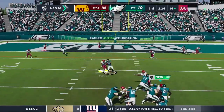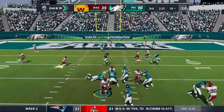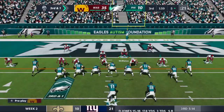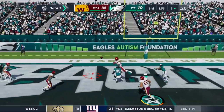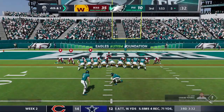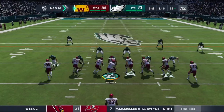Now Wentz. And that's going to be incomplete. With his talent, you would expect him to have more completions to him in this game. That's going to be caught at the 10-yard line, leaving him with his 3rd and 1. Wentz to throw again. Strong coverage by Washington. I think they were actually fortunate that it was only knocked away and not intercepted. And his kick is good.